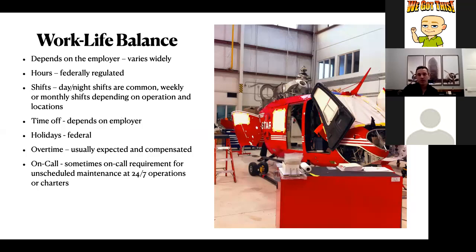Work-life balance really depends on who you're working for. It varies widely, depends on what the role you're in, depends on what the organization does, if it's an airline or if it's a small mom and pop shop. Hours are generally federally regulated, but again, it really depends on where you're working and who you're working for. Day and night shifts are very common. You can also do weekly shifts, week on and week off, or monthly shifts, month on and month off, depending on the operation and where it is.